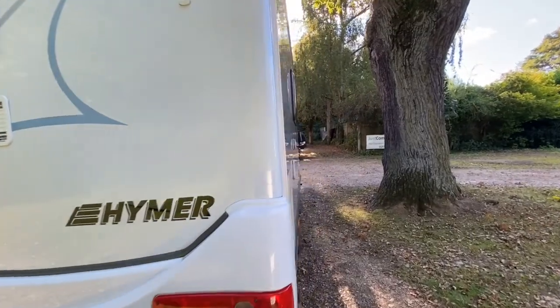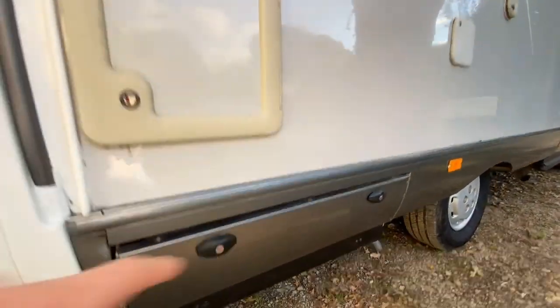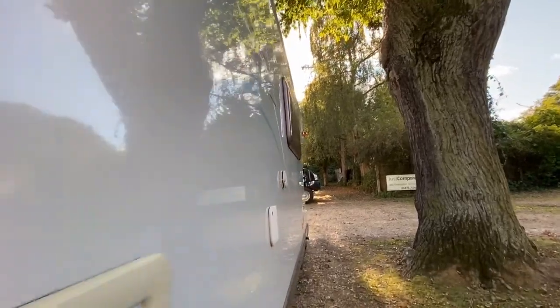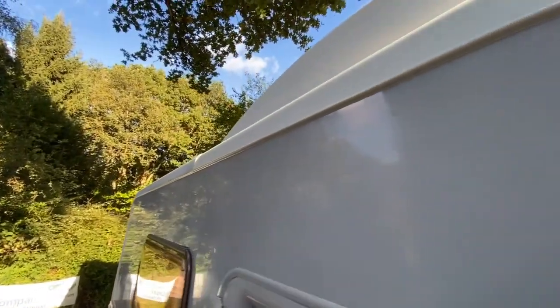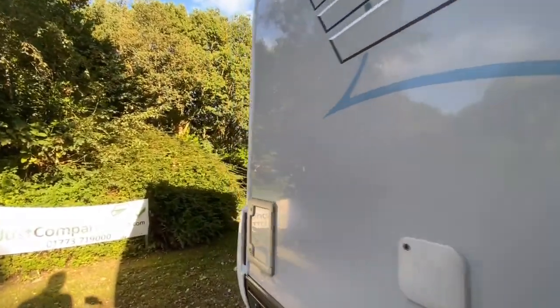Okay, onto the driver's side. Obviously we've got the toilet compartment. Got another little cubby hole here. Let's have a good look down the panel. The sun's right in my eyes, so just bear with me one second. Make sure we're not missing anything. Obviously it's a nice big panel, so make sure we don't miss anything. Looks lovely and clean, to be honest with you. I'd say it's obviously been cared for and maintained really well.